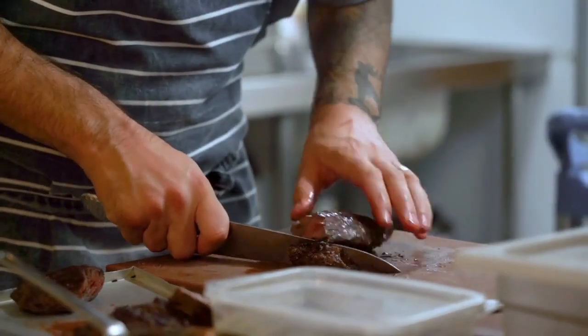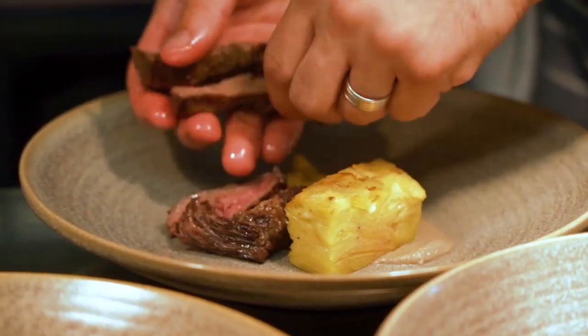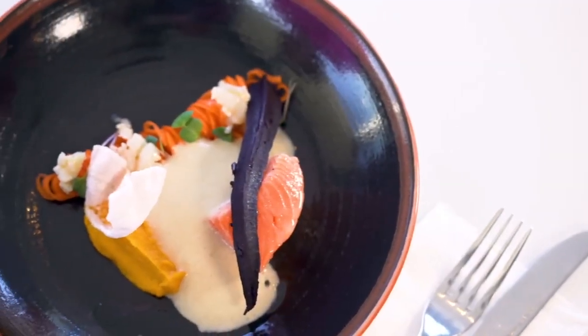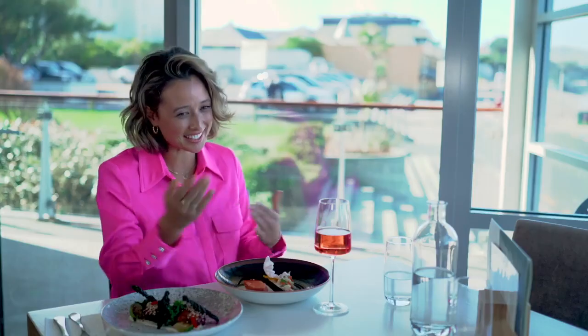What we're trying to do with our menu is really stick to New Zealand and stay away from importing. And what can you do with the quins? Yes. So. Well, I think we need to try some of this food because it smells incredible. So, let's dig in.